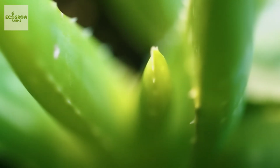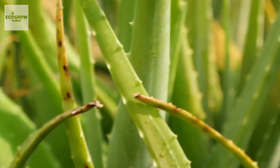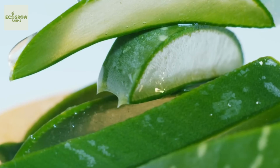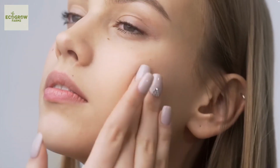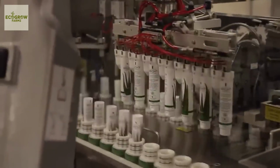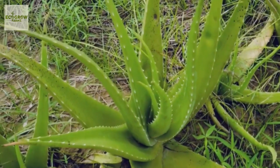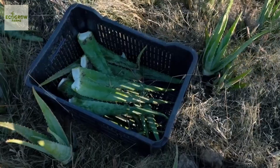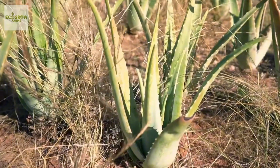Aloe vera's rise to popularity is no accident. Known for its healing, soothing, antimicrobial, and antioxidant properties, aloe vera has made its way into a wide range of industries. Whether it's treating burns and wounds, moisturizing the skin, or even being used in dietary supplements, this plant offers something for everyone. With the global trend toward natural and organic products, more consumers are seeking out aloe vera as a safer, eco-friendly option for health and beauty products.